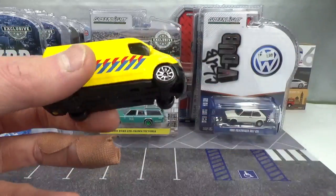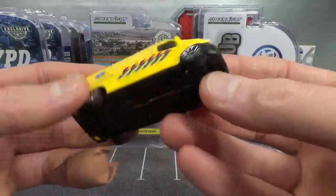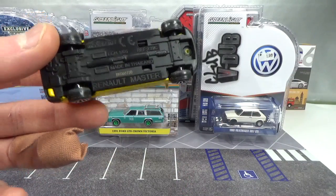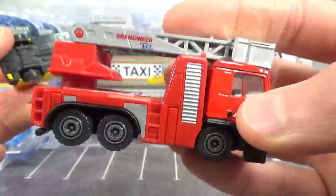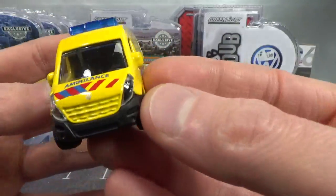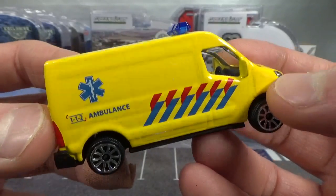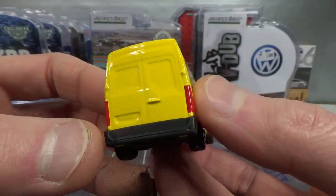And then the ambulance. It's a Renault Master. By the way, this is a MAN TGS, if you want to know the complete name. Suspension. The MAN does not have suspension. Lens headlights, ambulance, separate light bar. Just the taillights in the back.